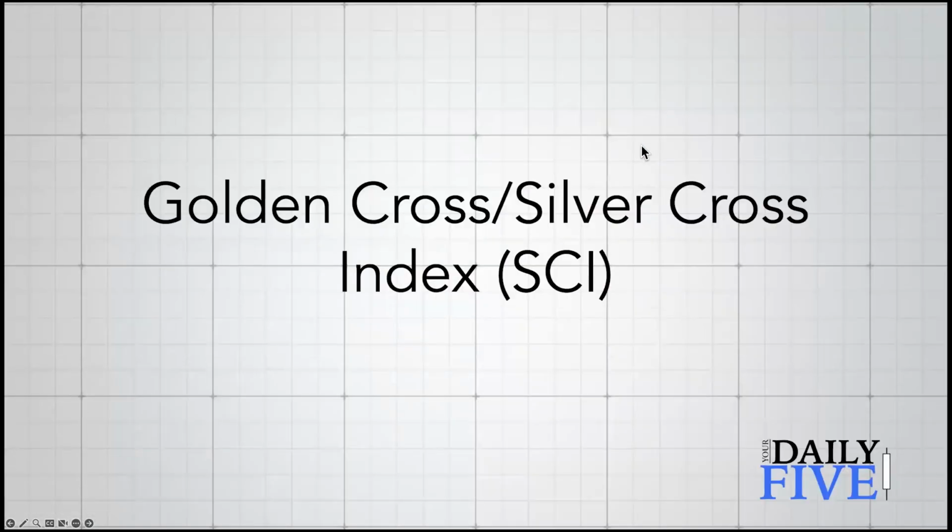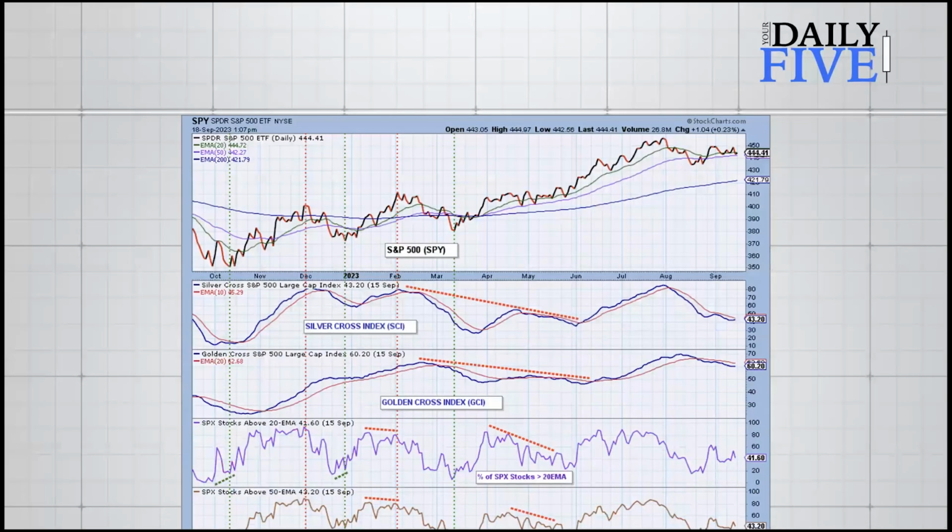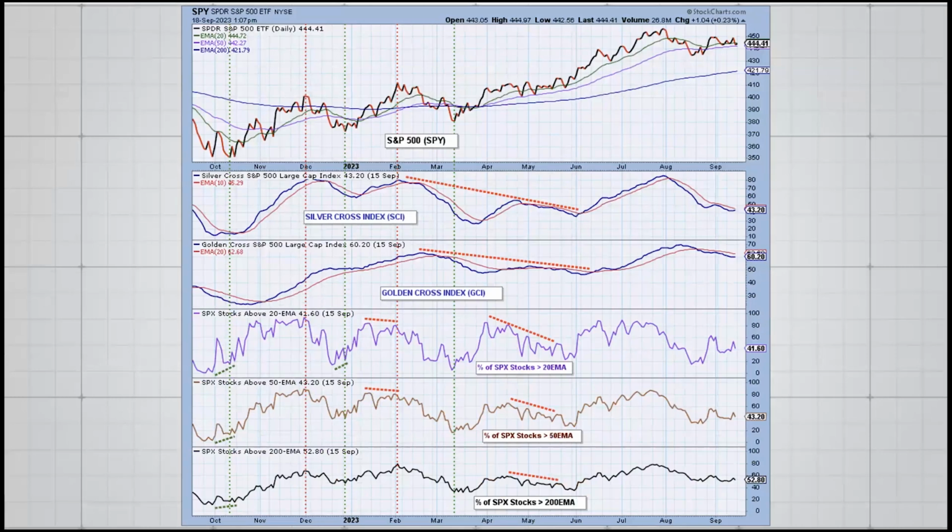Finally, let's look at our Golden Cross Index and our Silver Cross Index. These are indicators that we came up with and we think are absolutely the best participation and breadth indicators out there. The Golden Cross Index measures how many stocks have a golden cross, meaning a 50-day EMA above the 200-day EMA. So we basically tally up how many golden crosses there are in the index to give us a percentage. And that tells us what the Golden Cross Index is.